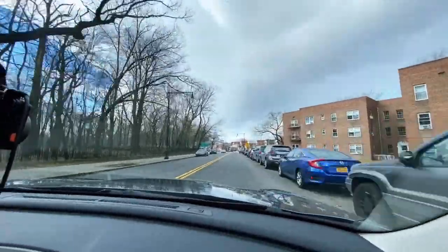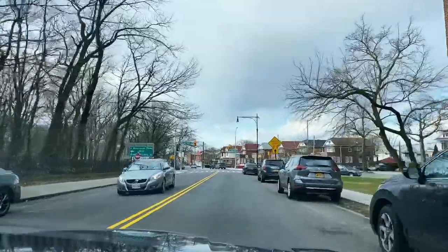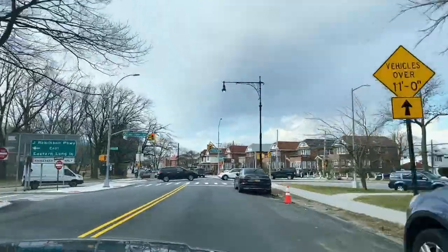The joys of a sunroof, says Ronald. Indeed, indeed. ¿Cómo está acá, Ronald?